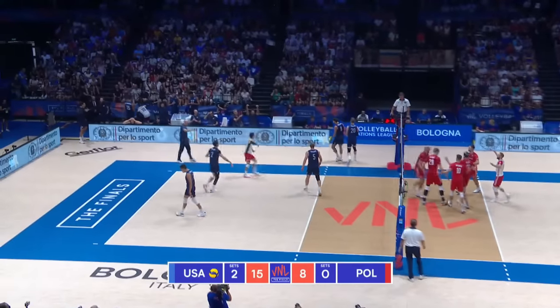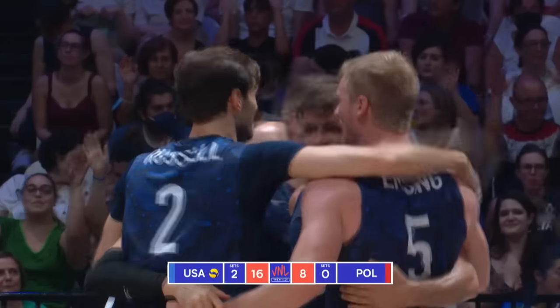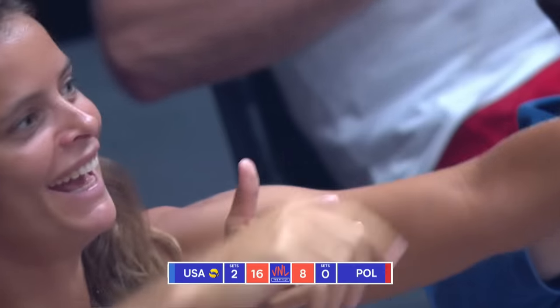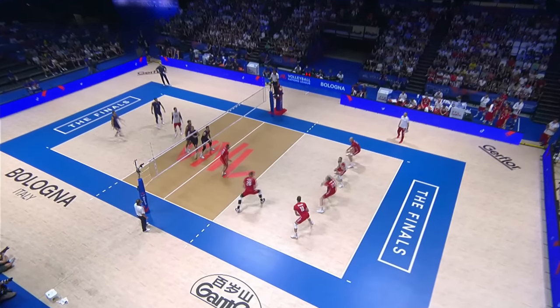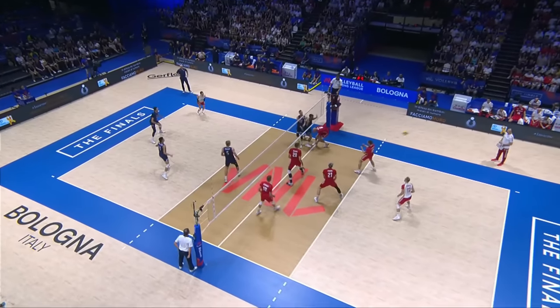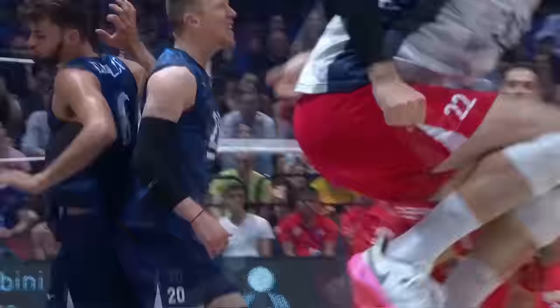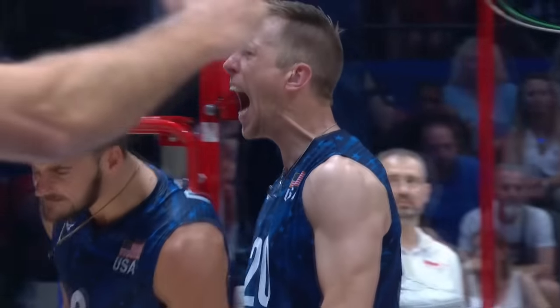Oh, what a block! What a block that is! They are fired up, making that move to the right side, looking at Kurek, lined up perfectly. That's the one. Didn't reach at all, didn't reach outside his body. DeFalco gets it.